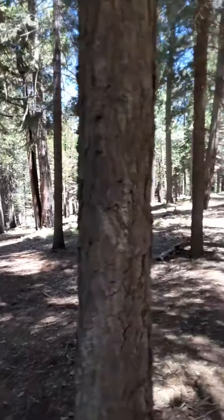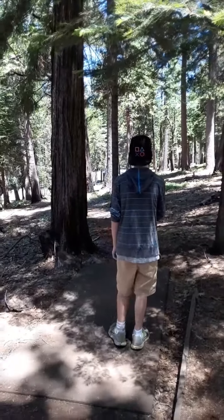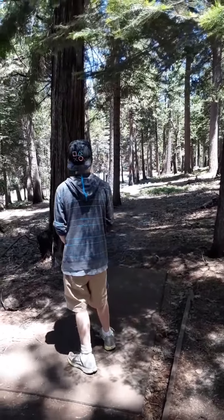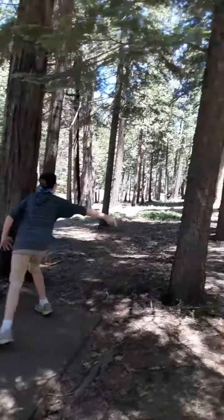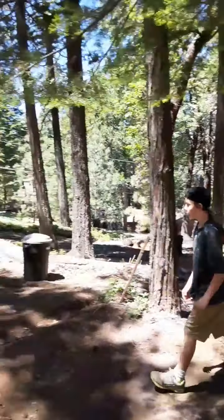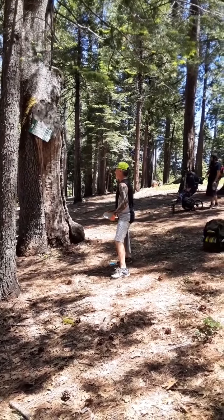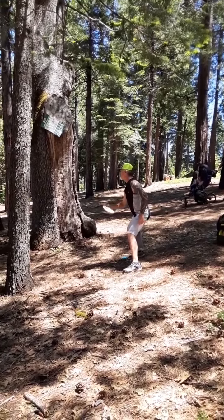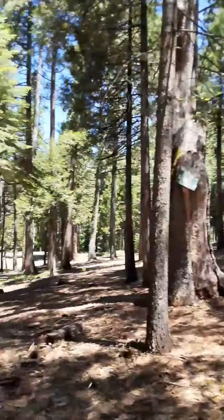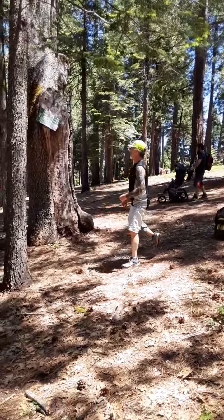Low ground play. Oh, hey, you got a good shot. It's a roll to the middle. All right, we got the young Padawan here stepping up his game today. But it's going through. And he's down there, just as good as us, man. Tree love, tree directed. Ooh, my drone. Good shot.